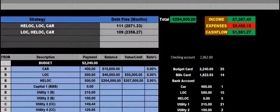9 years is pretty good, but understand that's 9 years of never having a raise, no bonuses, no income tax, no other leverage used. So, you know, really this can even be cut down to probably 6 or even 5 years, you know, given raises or increase. And that's a raise on both Todd and Mandy. If they both got a raise, if they both got bonuses or anything like that, it'll increase it even faster. So 109 months, 2356 left over.